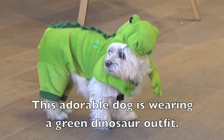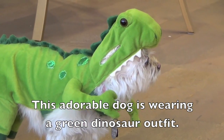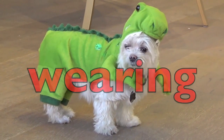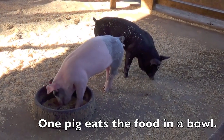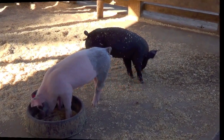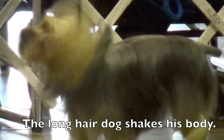This adorable dog is wearing a green dinosaur outfit. What is the action verb? Wearing. One pig eats the food in a bowl. What is the action verb? Eats. The long-haired dog shakes his body.